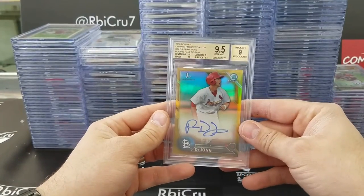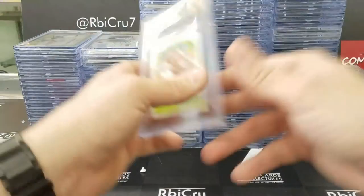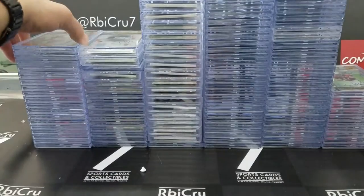Paul DeJong, Gold Refractor Auto, two 10s, a 9.5 and a 9 with a 9 auto. A lot of his autos are 9, but still a nice card. Johnny Bench here. We got a numbered to 10 auto, two 10s, a 9.5 and a 9. I believe that's Randy's. This card's awesome.